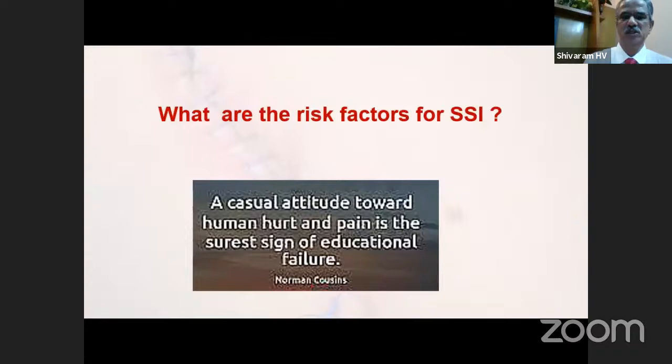So what are the risk factors for surgical site infection? All of you know about it, but I feel the most important is the casual attitude of our community itself. I think the casual attitude has come from our education system itself. There should be a fundamental change there, so that we take even a small invasion into another human's body, whether putting an incision or an IV line or a catheter, very, very seriously, because our friend who can become an enemy is waiting all the time to cause infection.